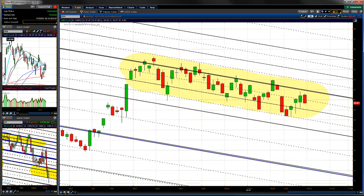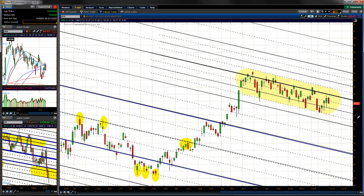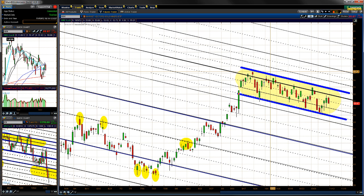All right, and then I have it actually shaded for you guys as well. So you can see the GDX is trading in this little range right here, and this is going to do something. Once it either breaks the top of this channel or the bottom of this channel, we'll be able to take some action and come up with some trade ideas.